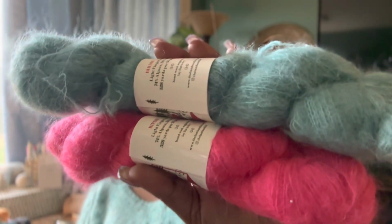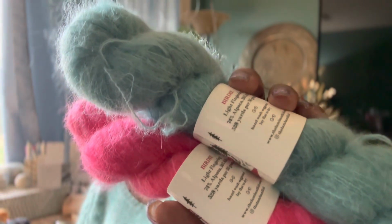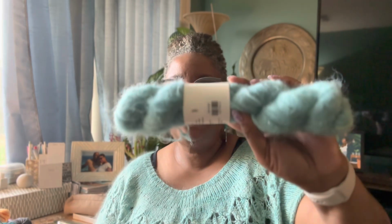I also ordered again from the Lamb & Kid, and she had an update on her Birdie base, which is a light fingering of 74% alpaca, 26% silk. So I picked up these 2 lovely colors because they're just so beautiful. Definitely see a theme going on here. I love blues and greens. I love all colors, but right now, blues and greens have my heart. Airmail is this color, and this beautiful pink is Veronica.